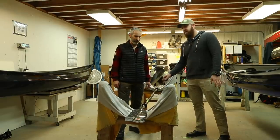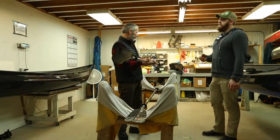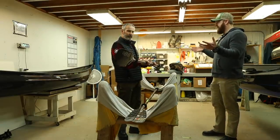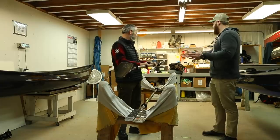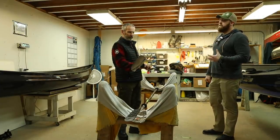And this is really the cream of the crop. This is the lightest carbon fiber paddle that they do. It's called a Caliste. As far as matching with your boat, it's the same black carbon weave as the outside of this boat, and that's about as light as you'll see out there.